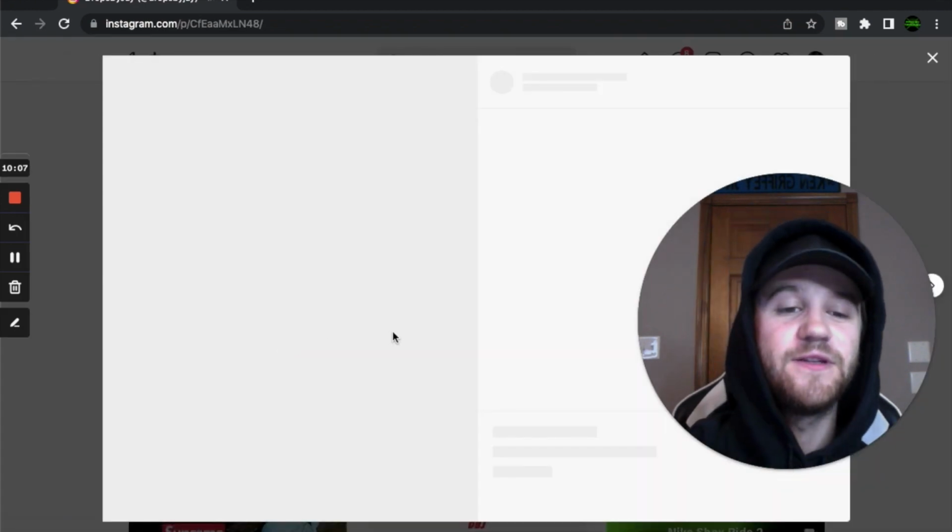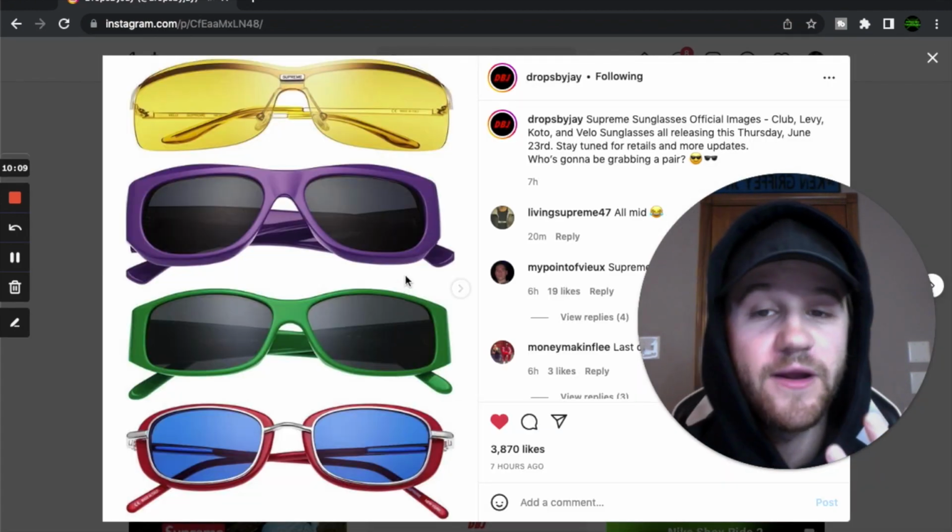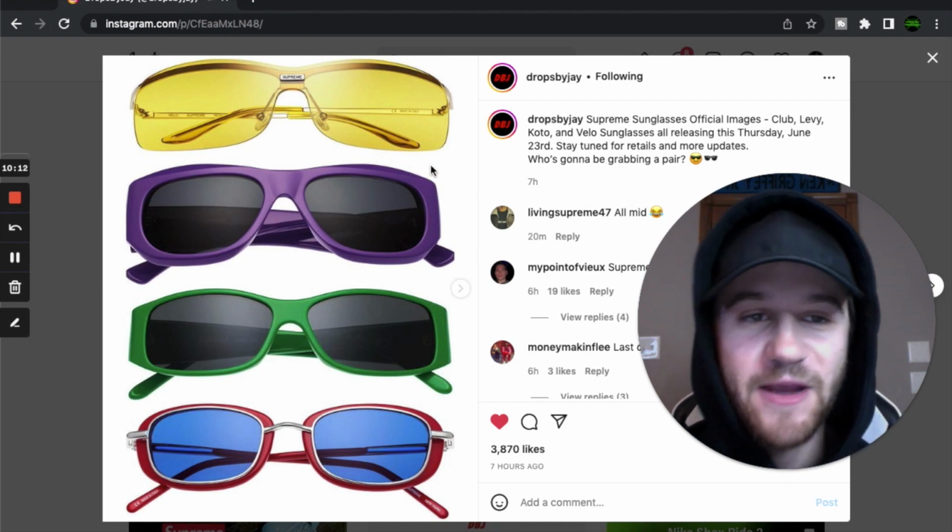And then lastly, for this drop, we've got some sunglasses. We have 4 iterations of sunglasses, and I'm actually not sure what the names are.